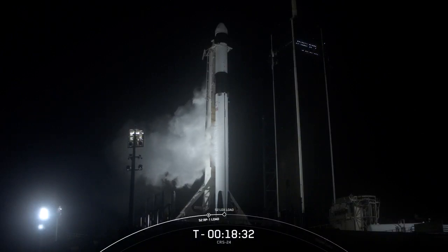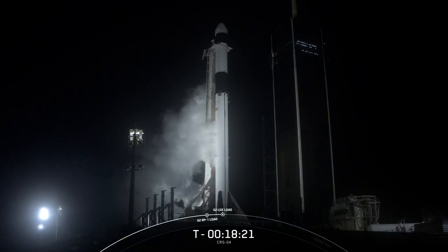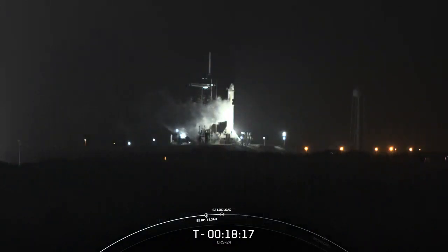Unfortunately, we've been tracking, we are currently no-go on weather, but the great news is that we are trending towards being go here in just a few minutes. So we're hoping to hear that call on time for that liftoff that we have coming up in just about 18 minutes now. That's thanks to the folks at Space Launch Delta 45, specifically Launch Weather Officer Arlena Moses providing that support for weather and range activities.